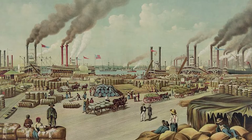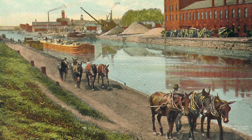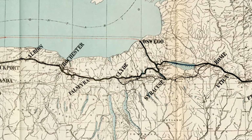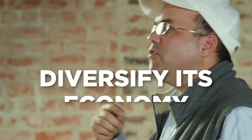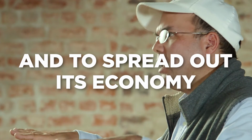But it's also around this time that competing transportation systems are put in place that draw some of this domestic activity away from New Orleans. The Erie Canal and other canals, railroads start routing them directly to New York. And in retrospect, this was the time that New Orleans should have worked to diversify its economy, to industrialize, and to spread out its economy.